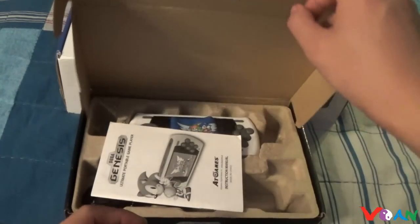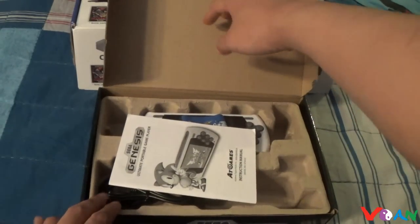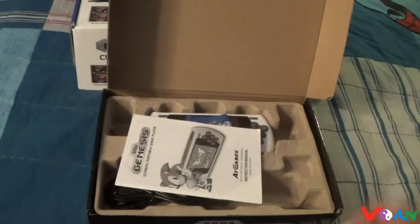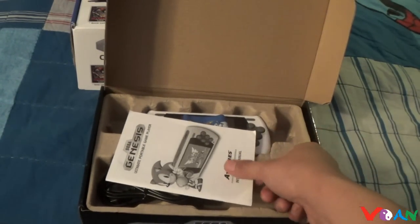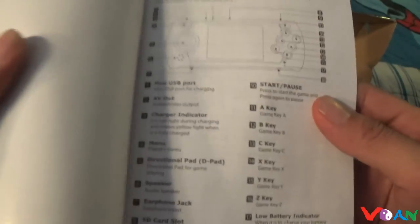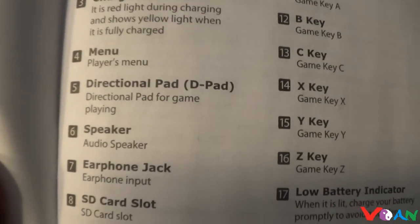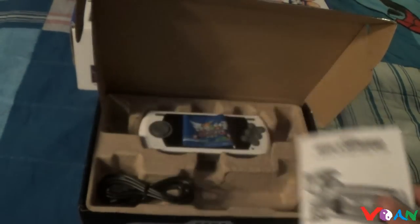So inside the box here, let's open that. You have this nice little smaller cardboard inside, like the original AtGames ones. So here's the manual for the handheld. As you can see, it has a whole lot of instructions on how you can play any of those games and what those games are about. It even talks about instructions on a lot of the features that it has too. We'll be getting through some of those later on. So that's the manual here.